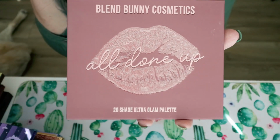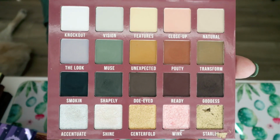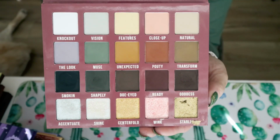And last but not least is their most recent release. I have all the Blend Bunny palettes. Everything they've released I've showed you. This is their All Done Up palette, and I really like this one too. This is definitely a neutral leaning palette with a twist. I love the pastel row, the mid-tone row, the deep row, and the shimmers in this palette.